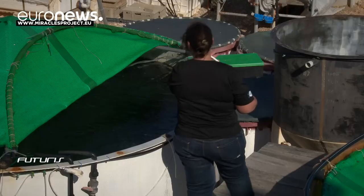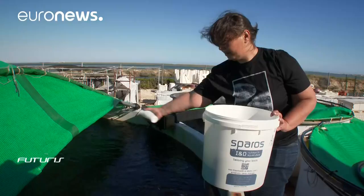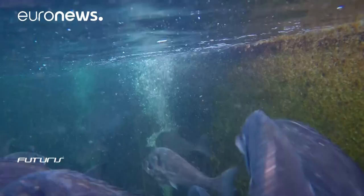Scientists continue to study how these fish will grow, look, and what they'll eventually taste like, perhaps proving a good case for a business and eco-friendly use of microalgae.